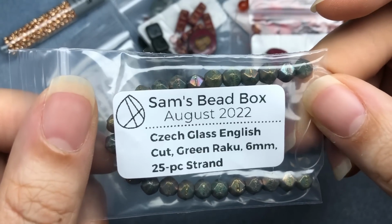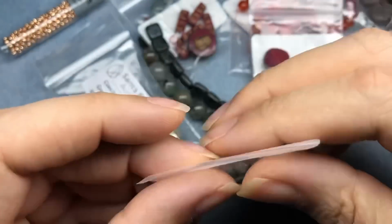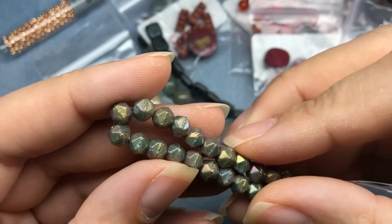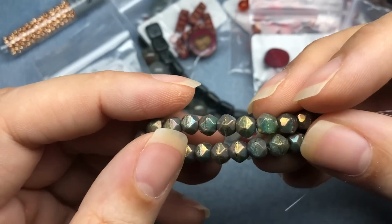Czech glass English cut green raku, 6 millimeter, 25-piece strand. Ooh, I don't think I've seen that finish before. It is nice.